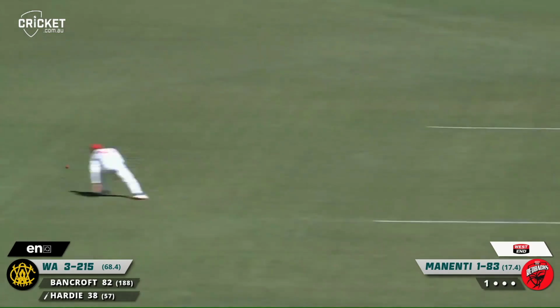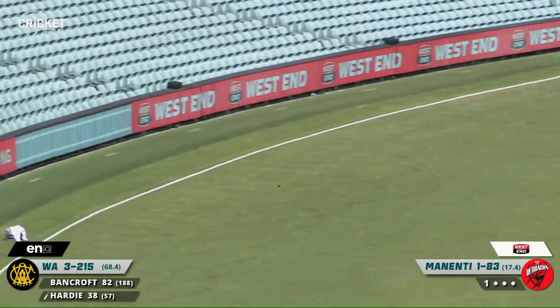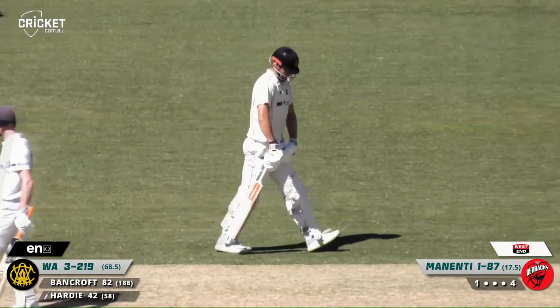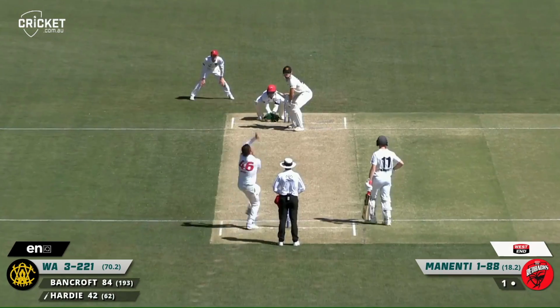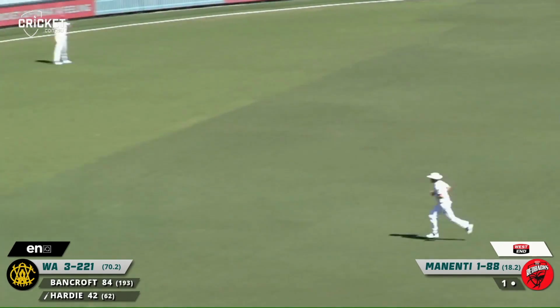Well, that's a lovely cover drive. Full and wide and nicely covered, driven to the boundary for Aaron Hardy. Yeah, unless behind the wicket off the quicks is, well, hit the ball is exactly what Hardy's done.